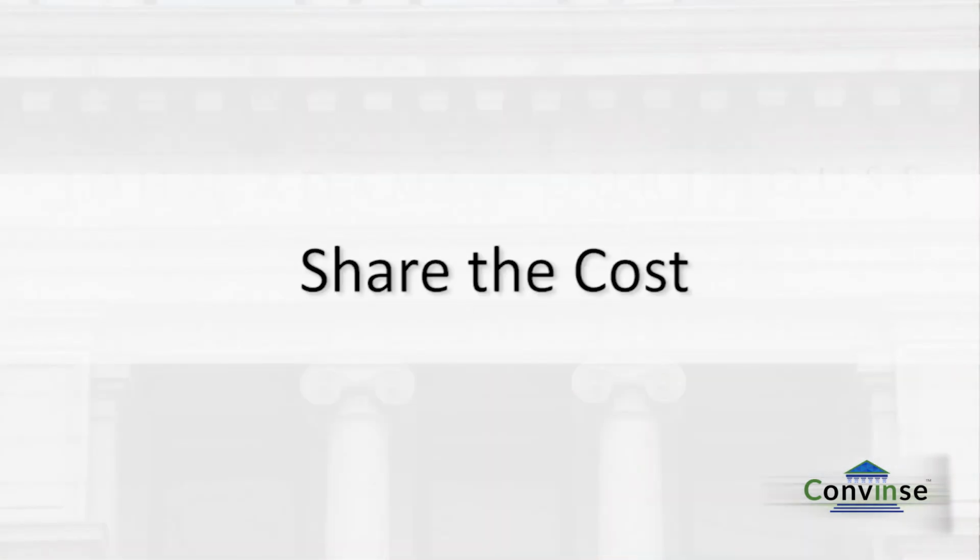Another option is actually to share the information freely with your opposition and split the equipment and hot seat tech's labor costs. I don't recommend working for both sides if you're a hot seat tech, because ultimately you may be put into a position where there's a conflict of interest. So beware of that.